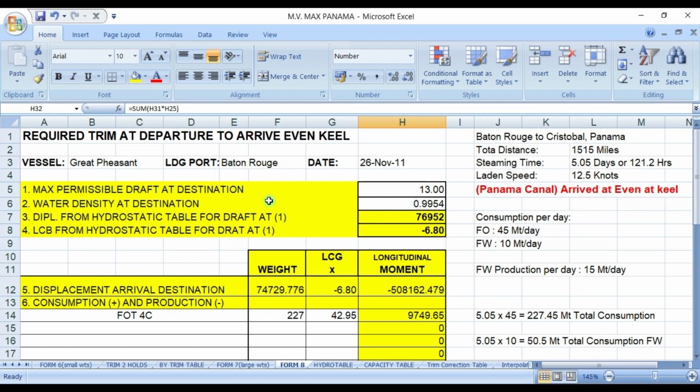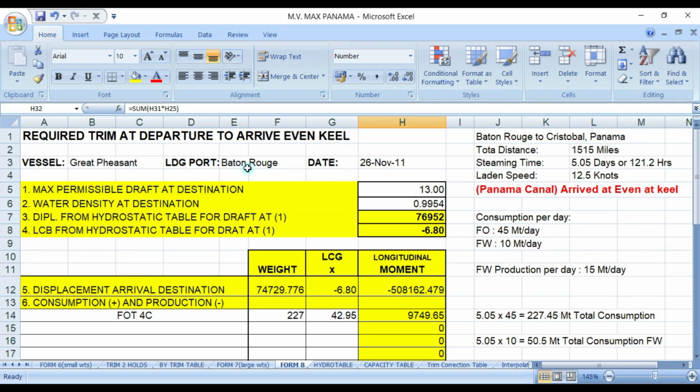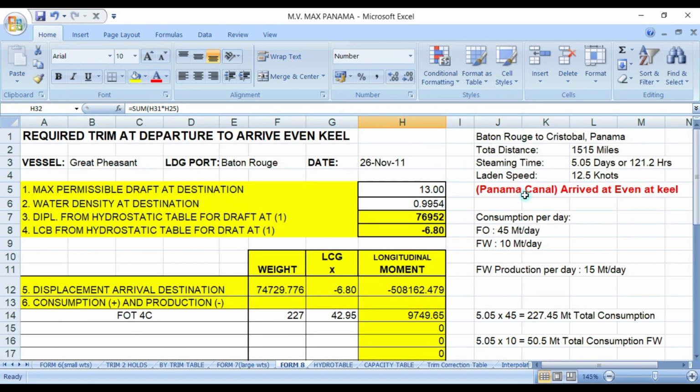So that's it, guys. I hope you can cope up with this explanation and with this procedure. So you just review this video and you will get the right answer until you get the departure draft at New Orleans, or I mean Baton Rouge. This is Baton Rouge. Okay. So that's it, guys. I hope you will get it. Just review this video and you will get the explanations and that this is the right procedure on how to get the departure draft at Baton Rouge to arrive Even Keel at 13 meters at Panama.